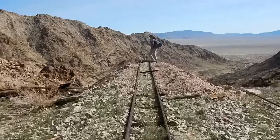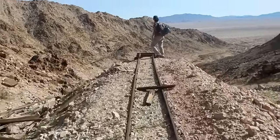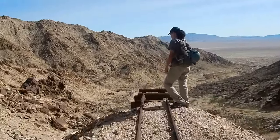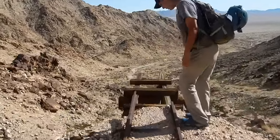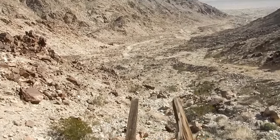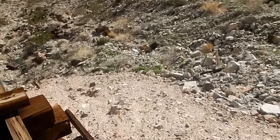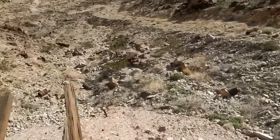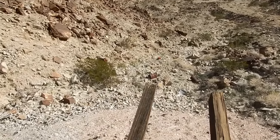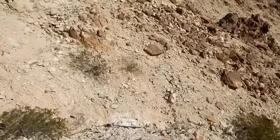Here's the old track leading to the mine dump. Julie's at the end of it there. It's kind of a reddish color to the waste rock pile. And there's the end of it. A few miscellaneous items down in the wash there. Barrels and such.